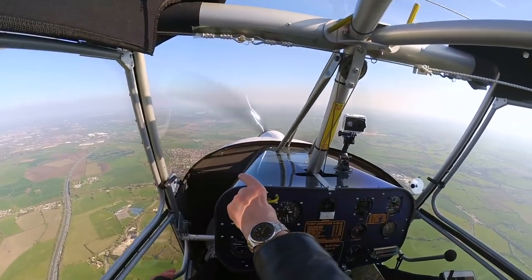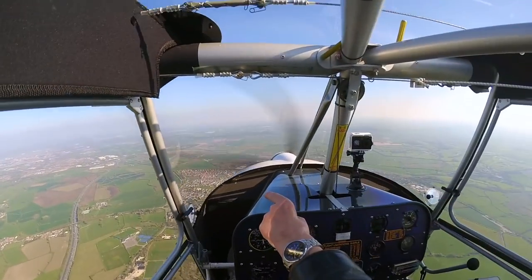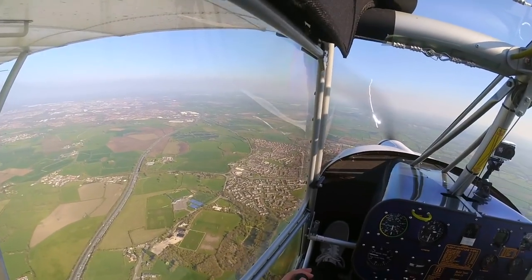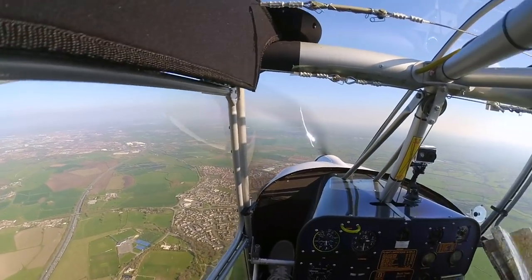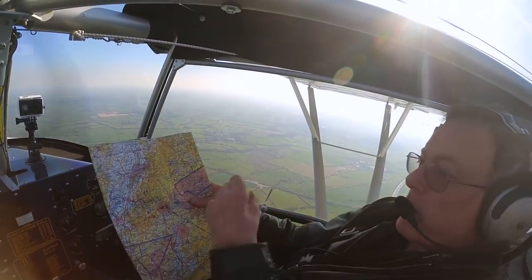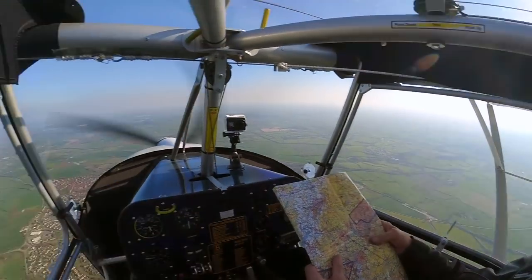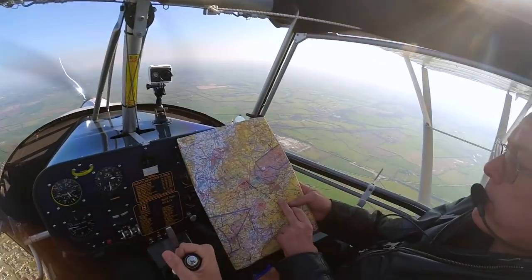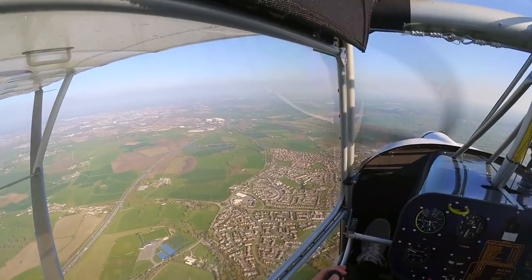What does that look like down there? Area with some very big hangars on it. Oh yes, is that Lyneham? No. Where am I looking? There's Lyneham under the wing. Oh yeah, Lyneham's all right, isn't it? Yeah. Oh yes. So that is Rawton. Rawton. There it is on your map. Yes. Disused airfield. Yeah. Okay.